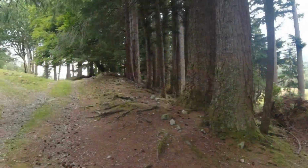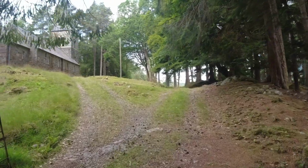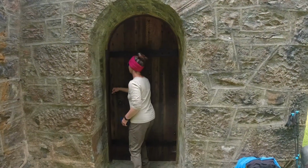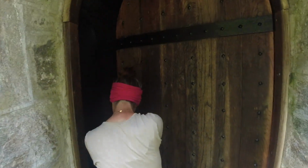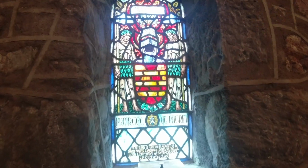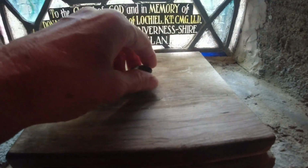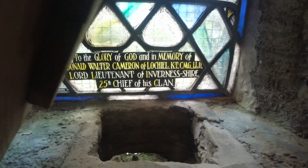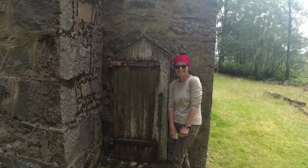What's this then? Let's have a look inside. It's very dark. Bit of stained glass with what looks like a secret box, but oh, it's a little way outside for mice or something. We found a door Lisa can get in. No bother.